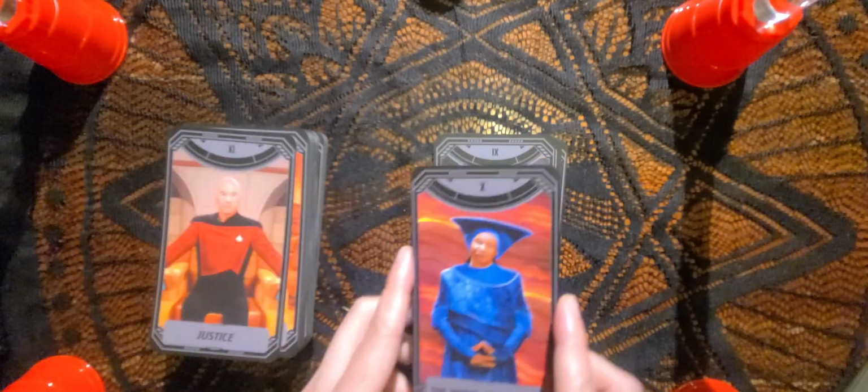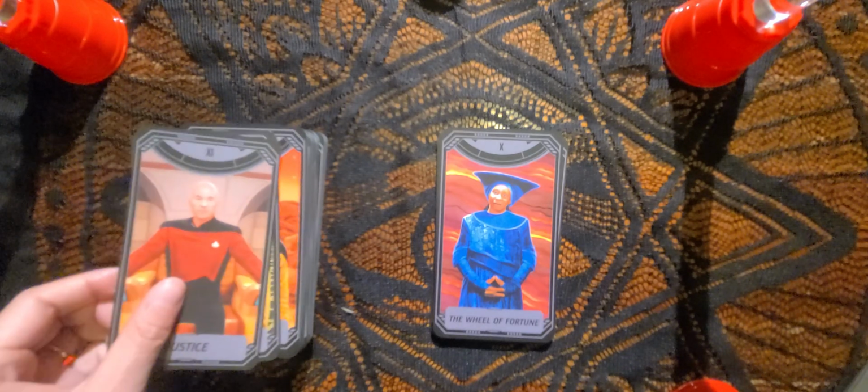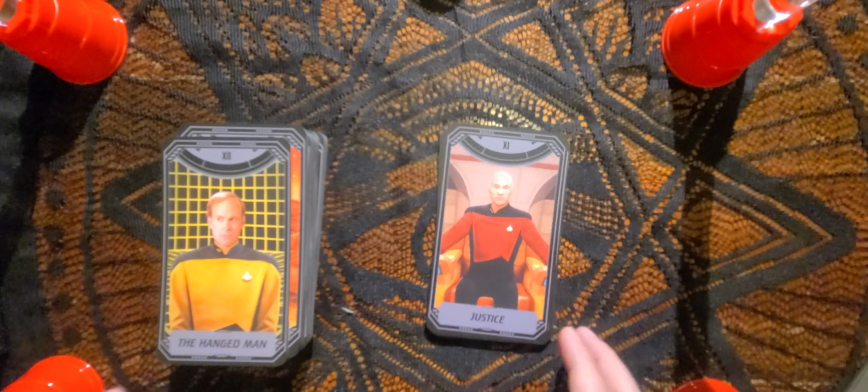The Wheel of Fortune, and that is Whoopi Goldberg as Guinan, that's her name, Guinan in the show, and she's all-knowing and all knowledgeable because she's hundreds of years old, and she's the one that Jean-Luc Picard, the captain of the ship, who appears as Justice, definitely looks up to and talks to.